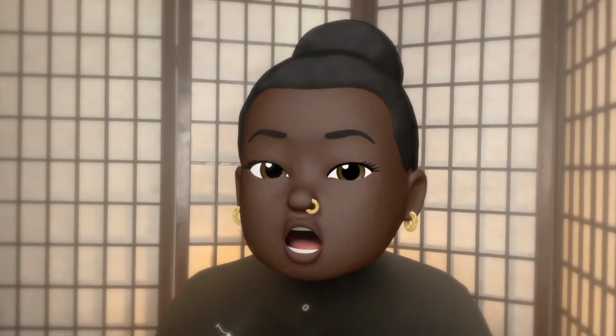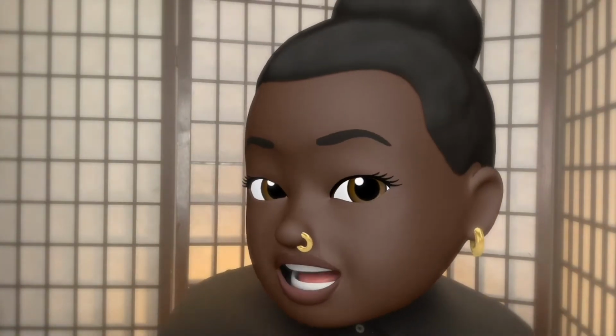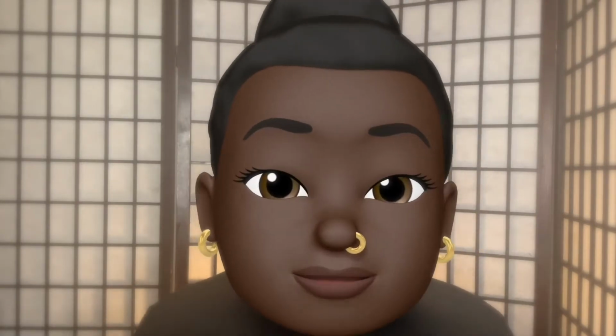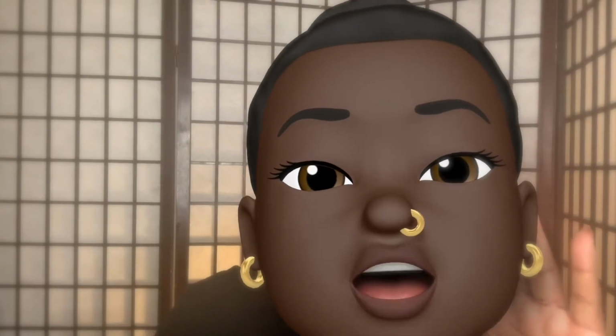Hey y'all, so as y'all can see, I just got done doing the foundation review. This is the Too Faced Born This Way foundation and the concealer. I mean, I don't know if y'all can tell, this foundation literally left my skin looking like baby doll skin. Bitch, where are the pores? There are no pores.